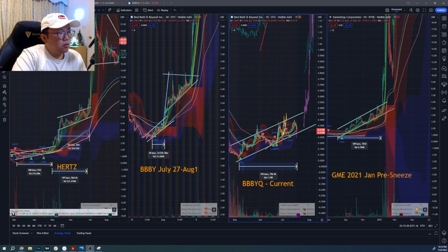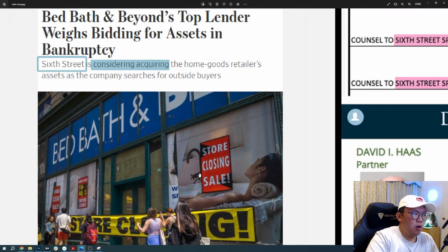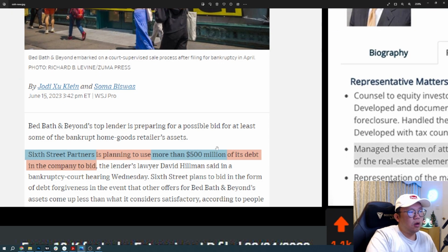So now you look at the HERTZ scenario from the HERTZ chart, the GameStop chart, and also BBBY's end of July and August run. You see very similar patterns, and this is kind of where we're sitting at. Well, as you know, BBBY last month, 6th Street is considering acquiring the company. They're planning to use $500 million of its company's debt to bid, right?